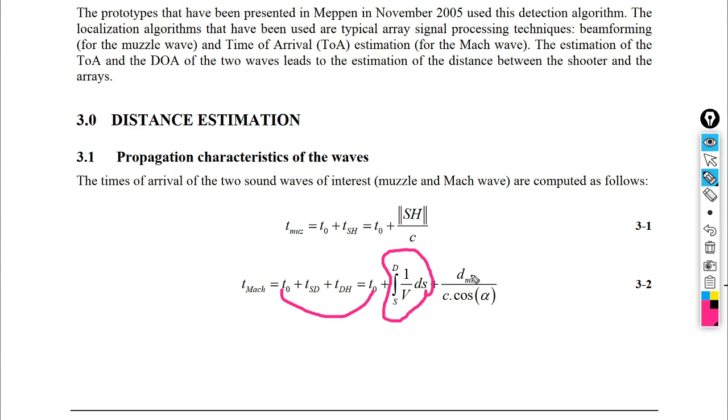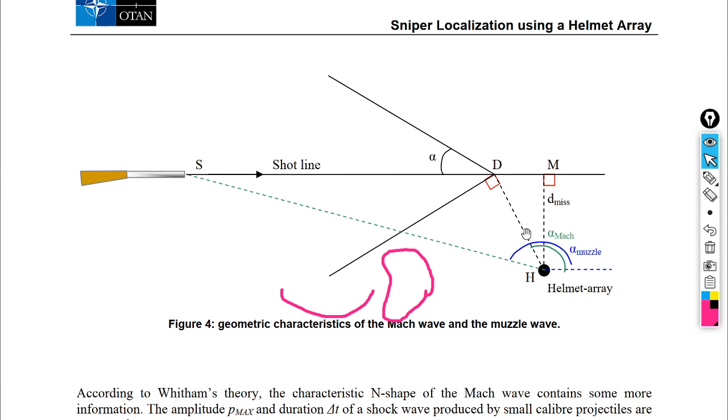Now, I'd usually explain the time it takes the shock wave to go from D to H as the length of the path from D to H divided by the speed of sound. But it can also be expressed in terms of this distance, which we call the miss distance. And you've heard me mention that a lot. Miss distance, cross range distance. And to do that, we simply use geometry. Simply, he says, and let's get rid of this stuff here before we go.